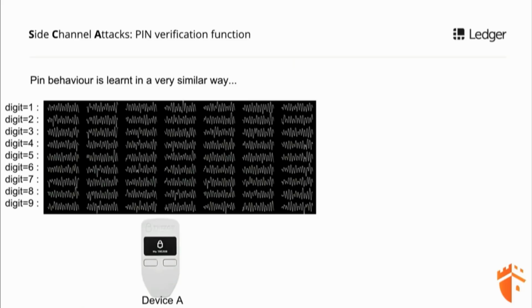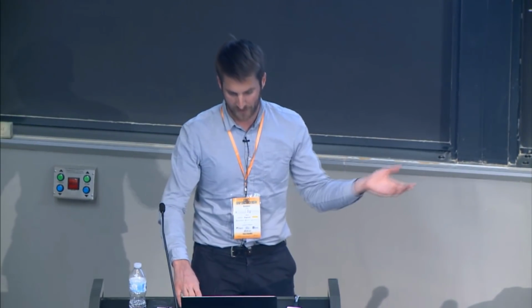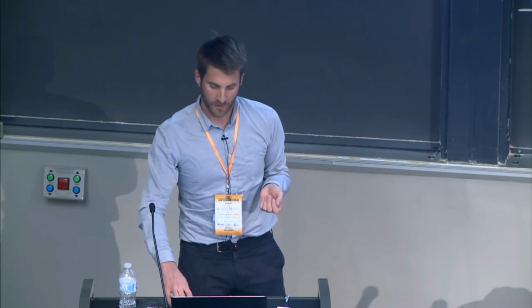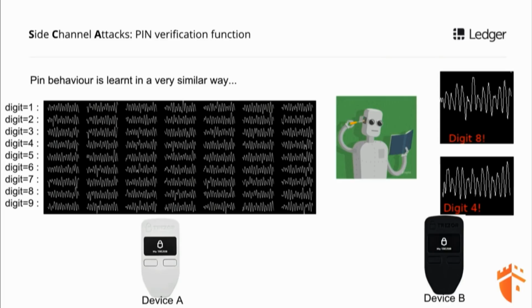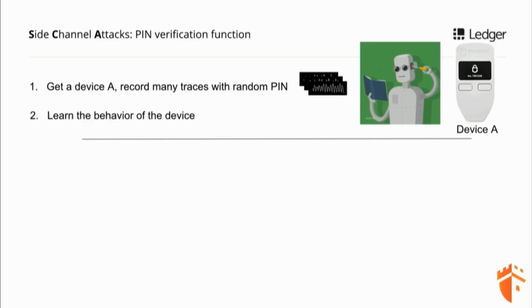We can learn the power consumption of the device for the pin verification in a very similar way. You take a device A, you input a large number of different correct pin values, and then you measure the power consumption of the device when this pin value is used. So we train our machine learning algorithm on device A with a large number of traces, and then on a device B, we measure the power consumption during the pin comparison, and we ask the machine learning algorithm what is the correct value of the pin, and it will give us the most likely value for each digit. So putting all the things together, we get a device A, we record many traces with random values of pin, then we train our machine learning algorithm to learn the behavior of the device during this pin comparison as a function of the correct value of the pin.